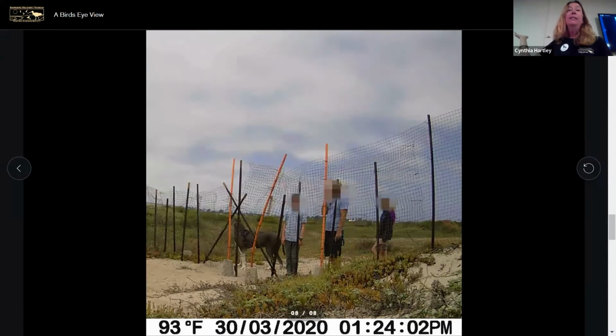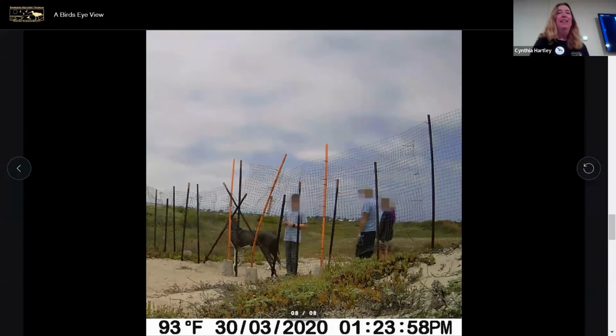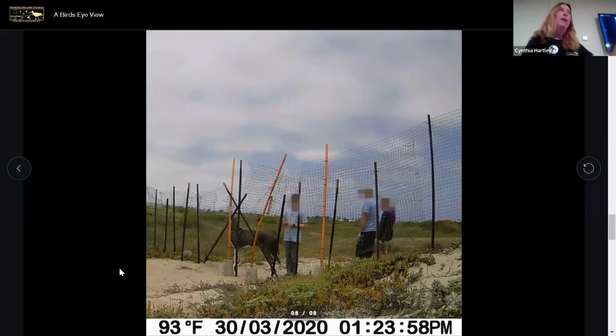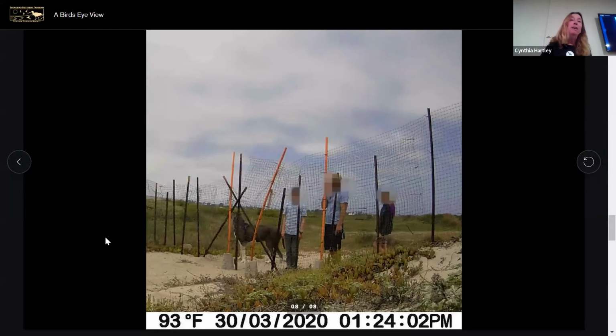I think this is hilarious because the kid, whose face I've blurred, is throwing a fit because he can't get down to the beach. Just watch his arms. I think Dad did the right thing. No, they turned around. So that's just sort of a smattering of the sorts of things that we encounter every week.